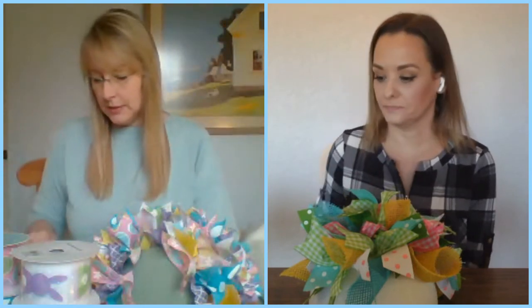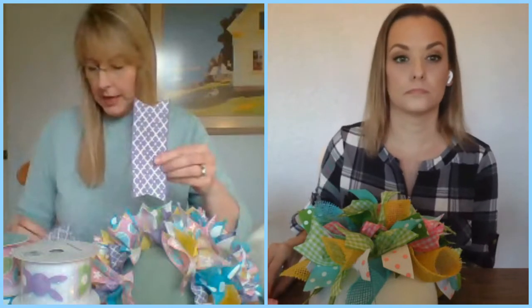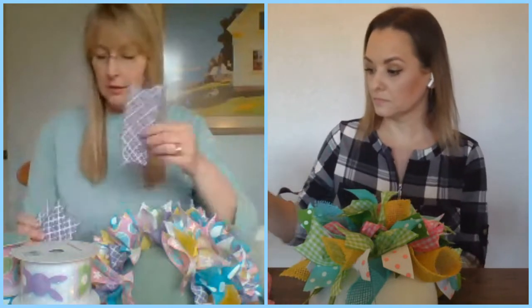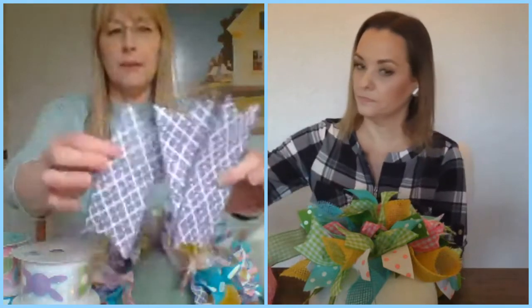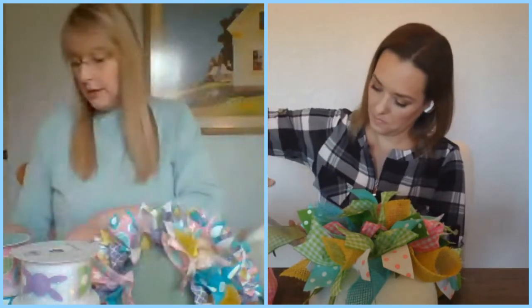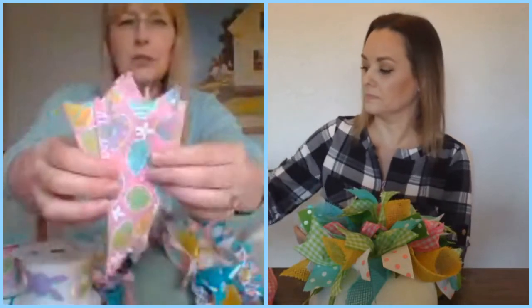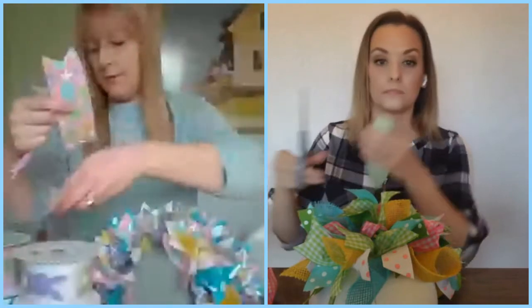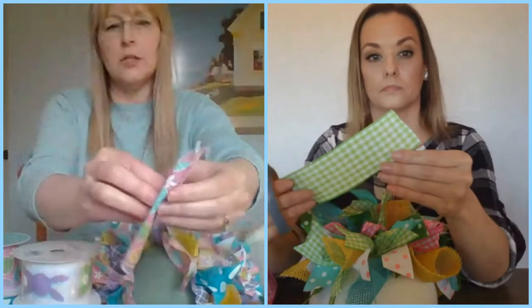So anyway, the next thing you're going to do is grab your scissors and we're going to cut some ribbons for the centerpiece. You're going to want roughly 6 to 8 inches in length. I have a couple of them already pre-cut, and we got some that are these really fun little Easter eggs. Those are really cute. You can see they all have little pointy ends, and Hillary's going to show you how to do that.